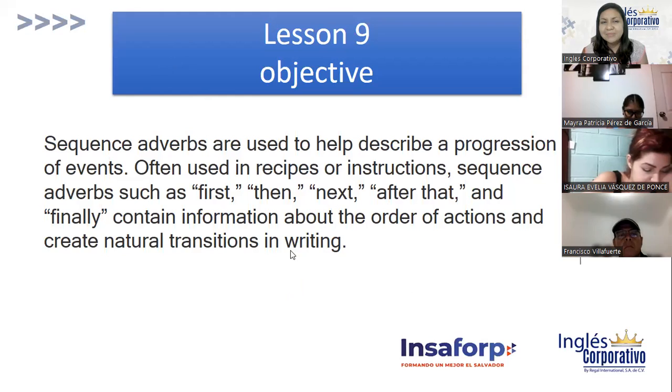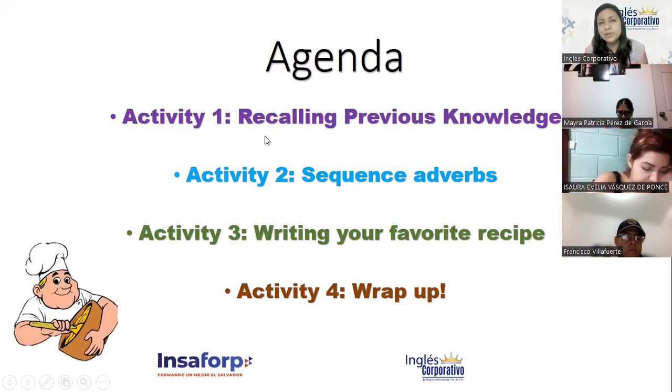Today you're going to learn about sequence adverbs, those words that help us understand the process of something in order. So we're going to start with recalling previous knowledge. Then we have sequence adverbs, activity 3, writing your favorite recipe, and activity 4, wrap up.